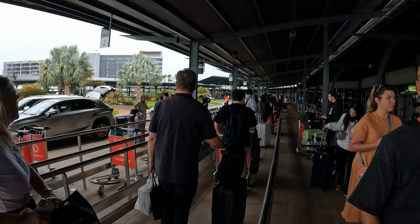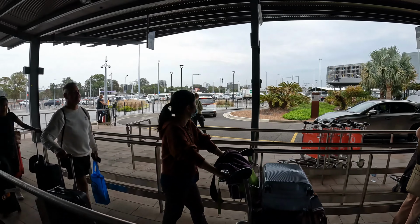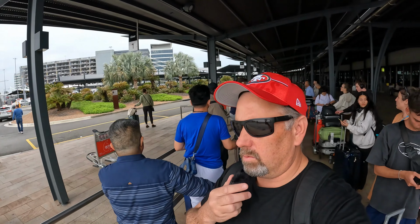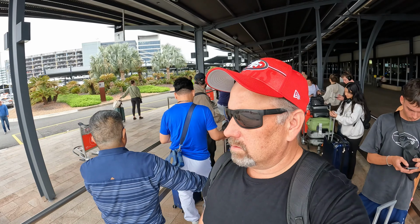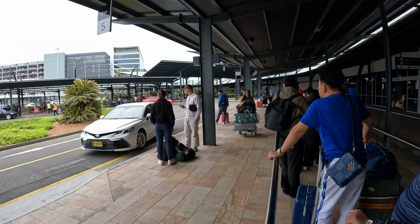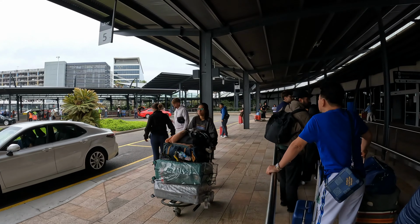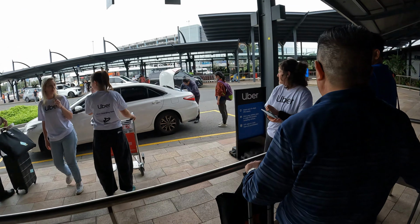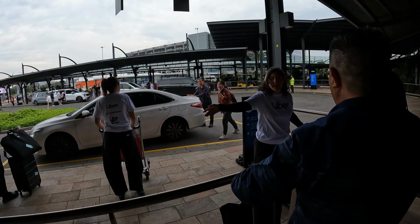So again, they've recently changed the location of where the Uber cars are, so that could have something to do with this. Tell you what, this is not ideal. Still massive queue, almost 20 minutes now, still waiting in the queue. Haven't even left the airport yet. Almost 26 minutes now, still waiting in the queue.